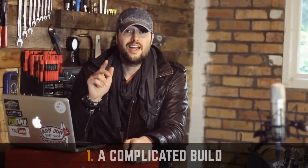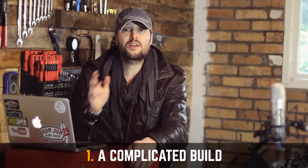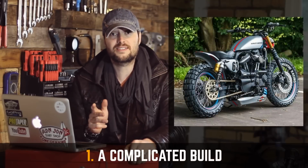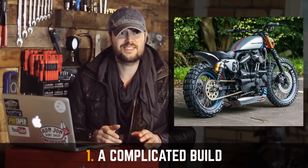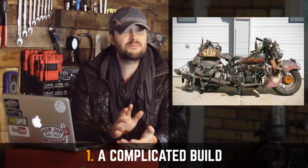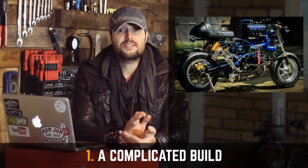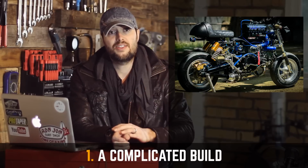So number 1 is taking on a bike that's far too complicated for you, especially if you're a beginner. That could be in one of 3 ways, I believe. It's a complicated bike in itself, like this amazing Harley, which, if you aspire to build something like this, then brilliant, but it is going to be complicated. The second one could be a bike with too much that needs doing to it, so your engine might not be running, and then that leads to more problems. Or even if it's a complicated build, set yourself simple goals, set your achievement bar at a reasonable level, and then you can work on your builds as you go along.